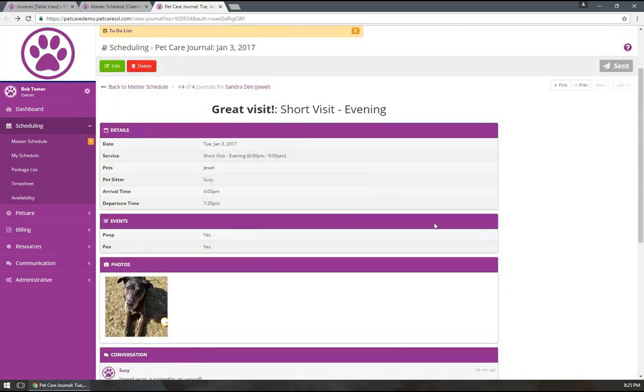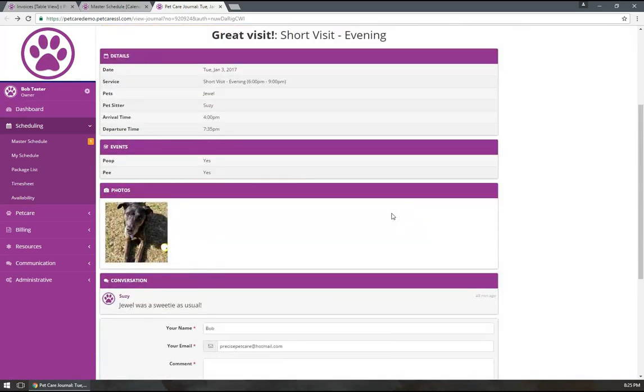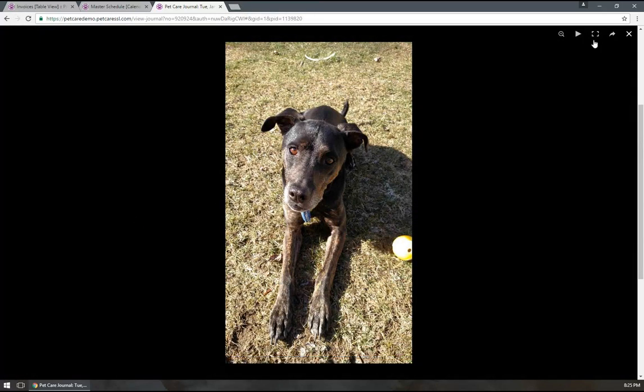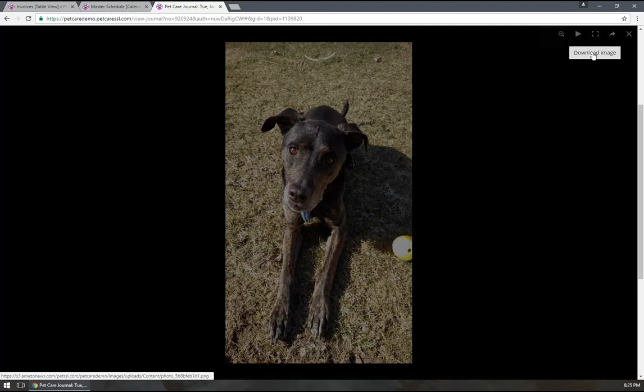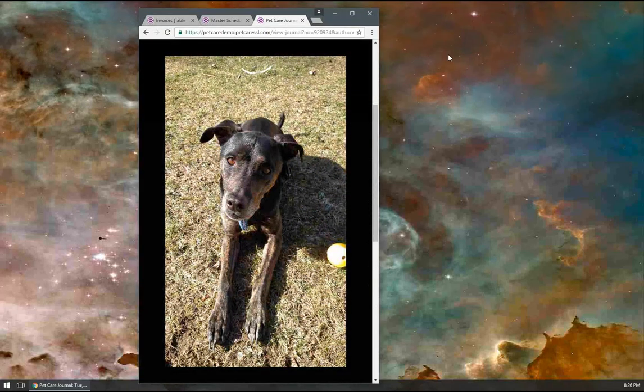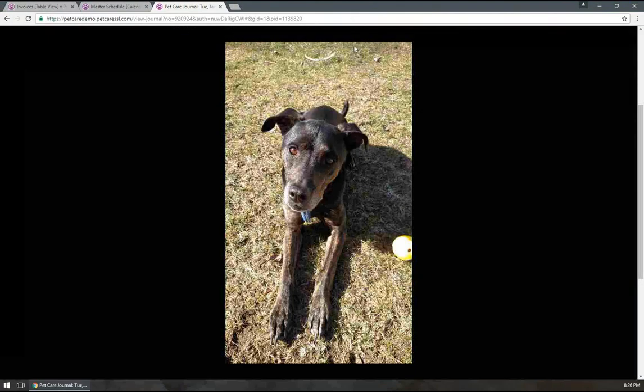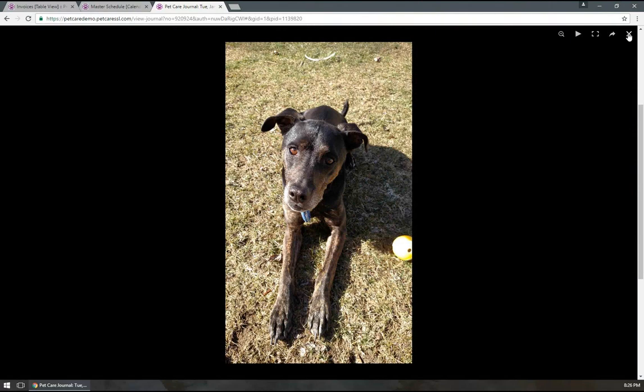And again, very similar information. Design is updated. The photos are going to be touch-friendly photos and share-friendly photos. If we want to share, actually, your clients could download that image. And if we're swiping, we don't have multiple photos, but if we had multiple photos, we could swipe with our fingers between them. So they're touch-friendly and they work very well on mobile devices.